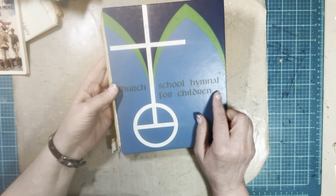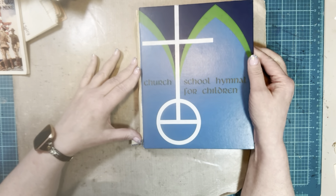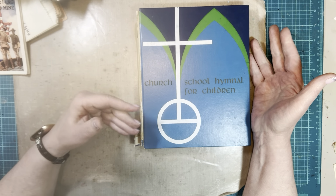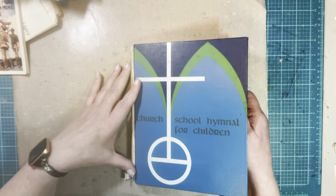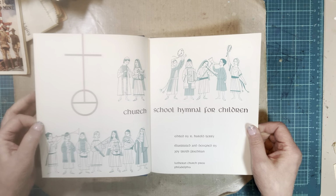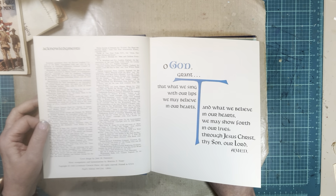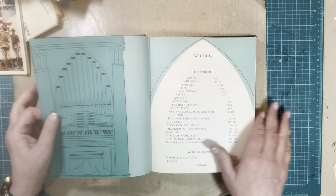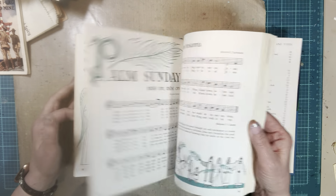It says Church School Hymnal for Children. I don't know if that means Sunday school or if it was some churches have a school as part of their ministry. So this might have been used for the school. But the pages are in great shape. This is 1964, Lutheran Church Press. And the pages are great.